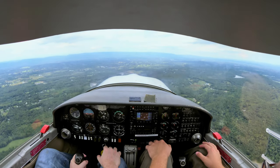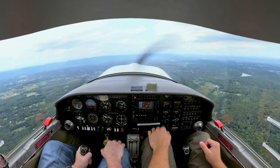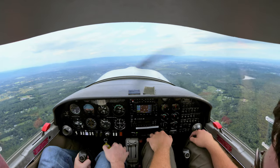Should I be flying this with the left hand or anything? Yeah, usually when you're in the left seat, you want to fly with the left hand, right seat, you want to fly with the right hand, that way you can reach the throttle. Right.